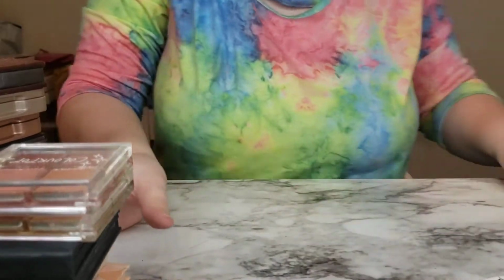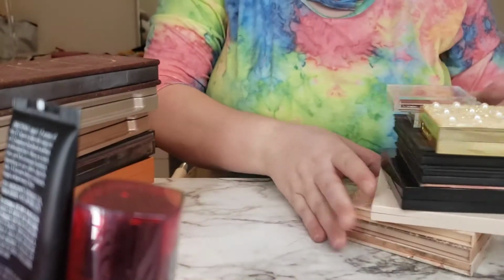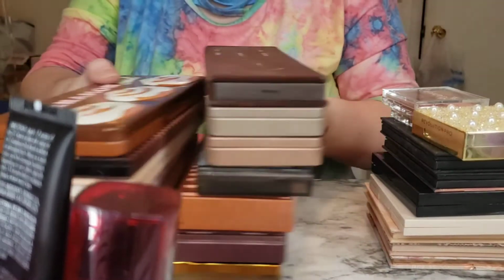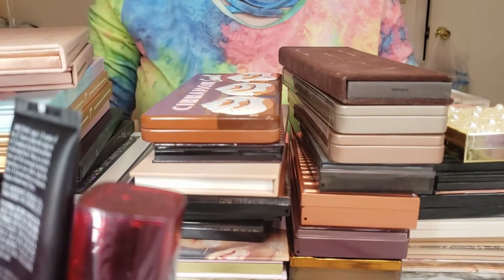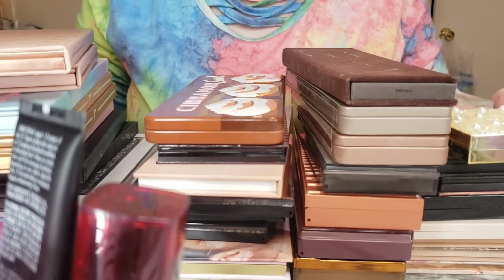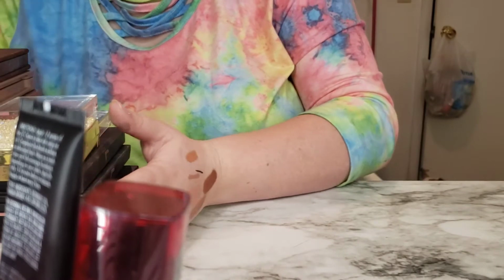So I need to scoot over, because I have piles of stuff over there being decluttered, all on the table. So here we have eyeshadow palettes. This is a lot. Actually, there are mini eyeshadow palettes over there. I better pull them out and bring them over here.